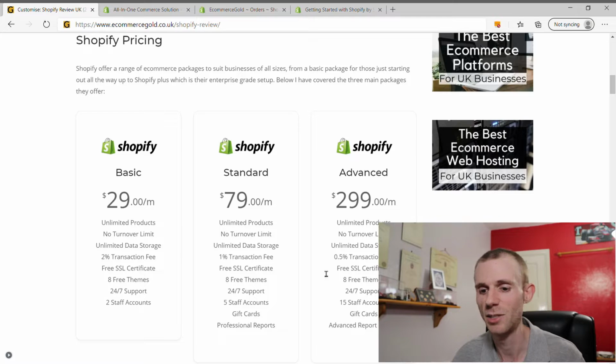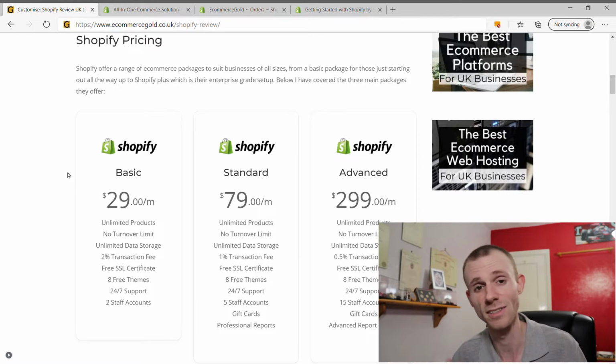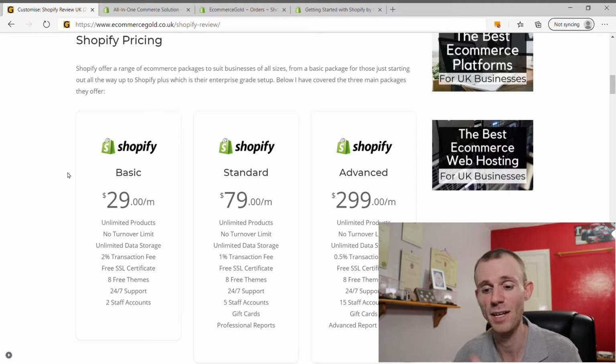Well, with the basic package, you get unlimited products, no turnover limit, and unlimited data storage, which is great because you know you're not going to run out of space when it comes to uploading your product images and any content you want to put on your website. You also get a free SSL certificate, and you get access to 24/7 support from the Shopify support team, which is not something that's offered on every single platform out there. So this is actually a really good feature.